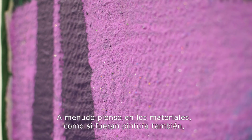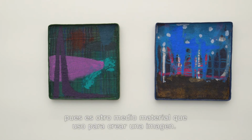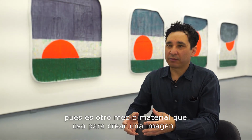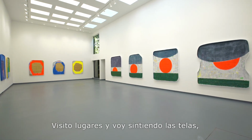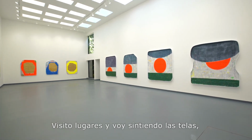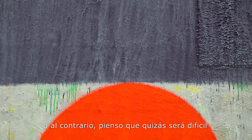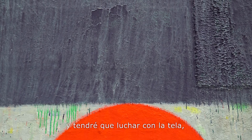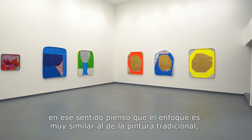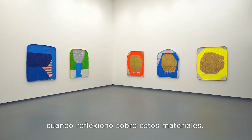I look at that material sometimes like paint. It's just another material medium that I'm using to create an image. I'm going through these places and feeling the fabric, and it's like, is this going to be nice to paint on? Or is this going to be very challenging to paint on? I'll have to really fight this fabric. So I think the approach is very similar to traditional painting when I'm looking at these materials.